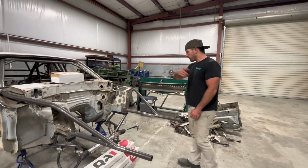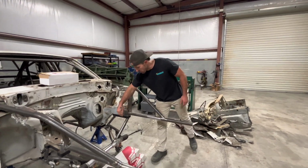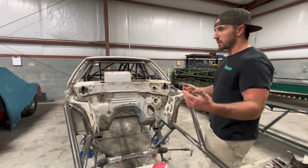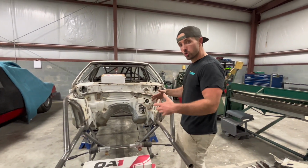So got all that. Got the K-member spacers in. Got the K-member stripped down of the old struts and everything.